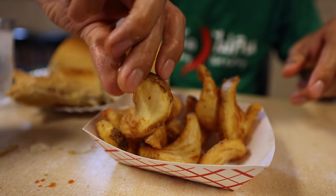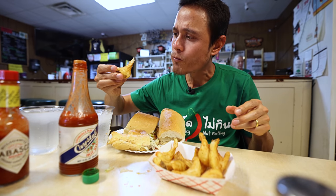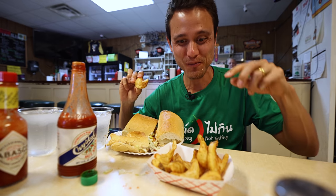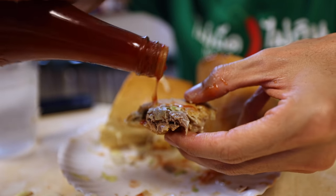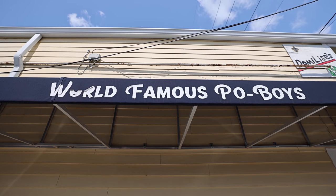Gotta try these fries too. Spiral cut. Mm. Okay, fries are amazing. So crispy, not dry at all on the inside. Silky. Oh, great po' boys, great service. Truly an old school historic destination. We're moving on to the next place.